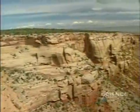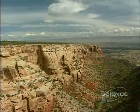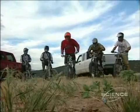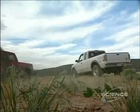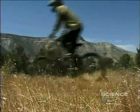Southern Colorado has some of the best downhilling terrain in the world. Stunning vistas, steep cliffs. Ready to get riding, guys? Let's do it. As they hit the trail, they follow the first rule of mountain biking. Keep your head up and your eyes forward.